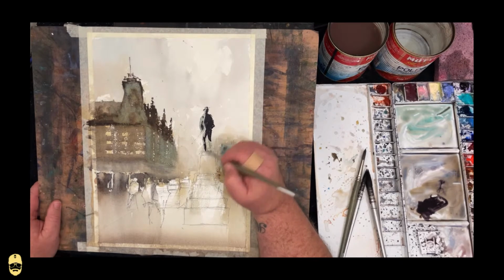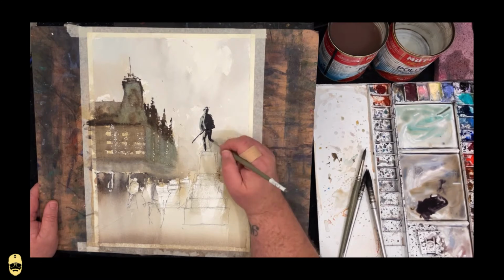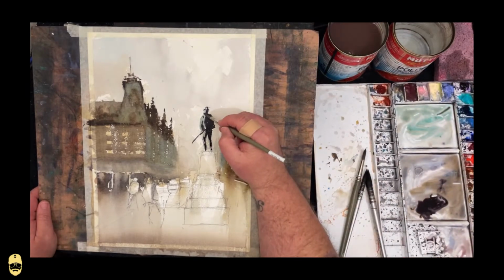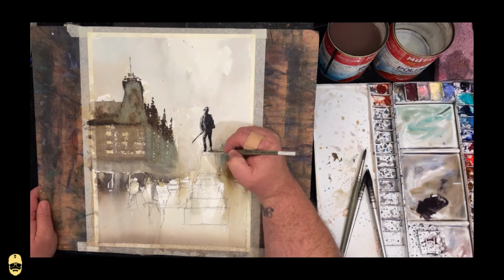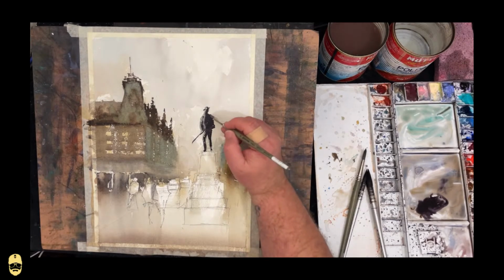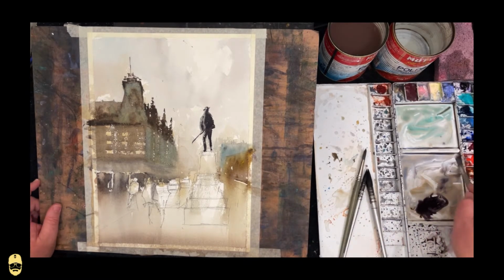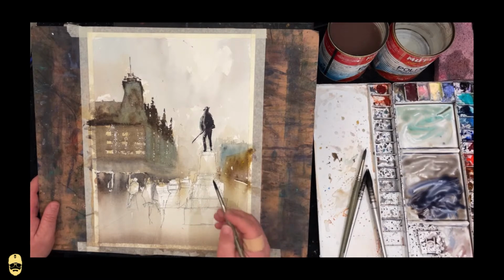It might come down there a bit more, I reckon. Now that's okay, but I just want to soften some of those edgy bits. Yep, that does the trick. Yeah, that tells the story well enough for the purposes of this demonstration. So I want to make this statue monument bit quite strong.